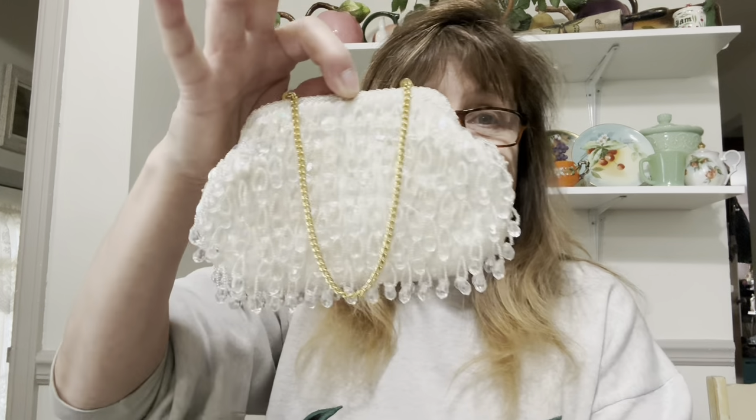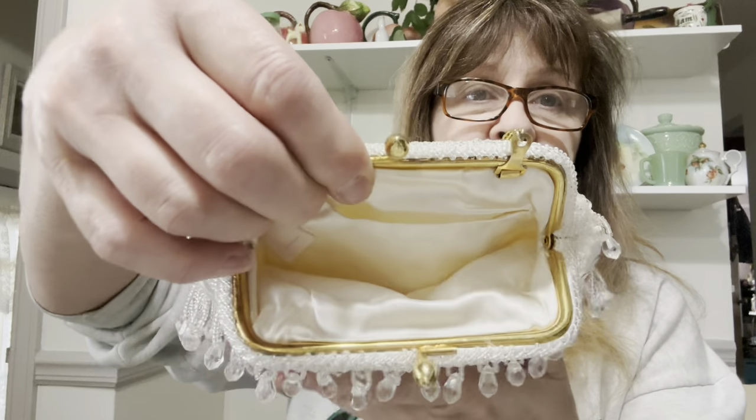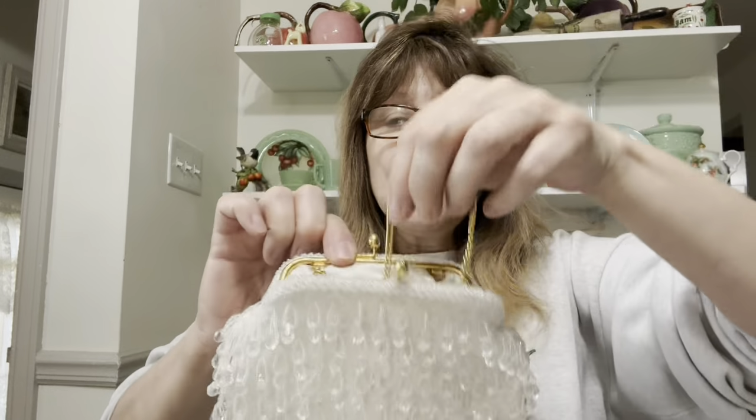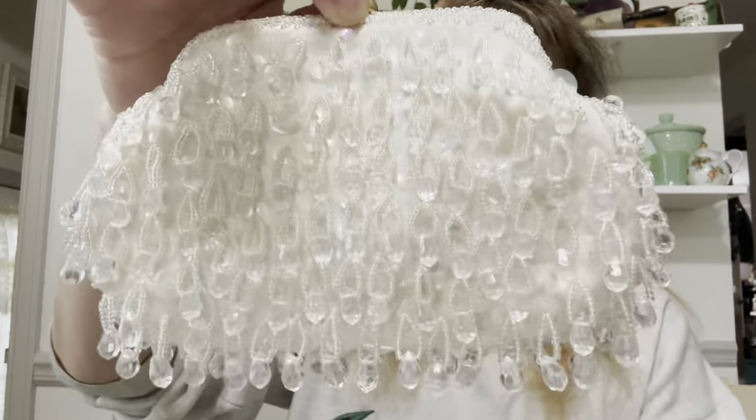All right. Now, I did get two purses at Salvation Army. Another gorgeous vintage beaded purse. Holy cow, this purse is in fantastic condition. This is made in Hong Kong. Look at it, it's clean as a whistle and it has its little chain. You could also just use it as a clutch if you wanted to. Isn't that gorgeous? It's just beautiful. There's some of the dangles missing, but who is going to even notice?